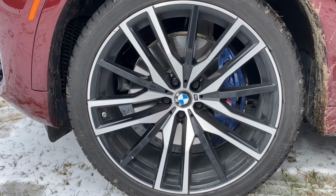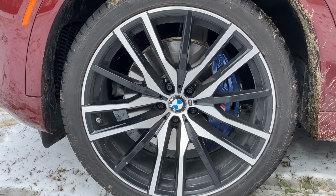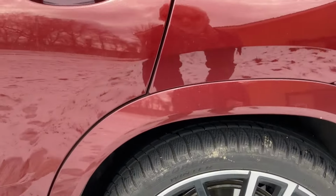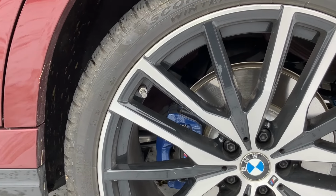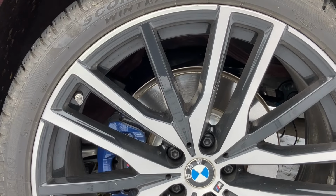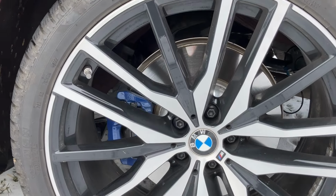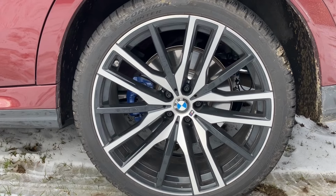We have different size tires here. These are your 275 series, like I said. And if we go back, 117 inches. Back here, what do we have here? By the way, these are winter tires and they're Scorpions, which means they're Pirellis. But these are 315/30 R22s. So that's 315 as opposed to 275. So that is a much, much wider rear tire.